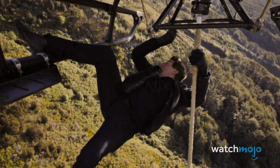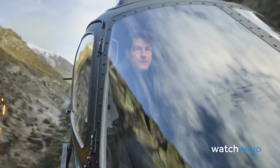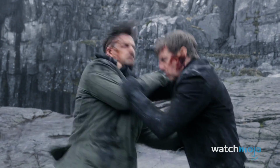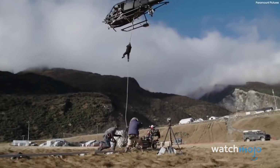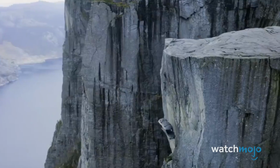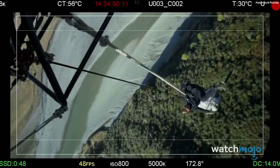Before Mission Impossible: Fallout ends, Ethan nearly falls out of the sky, performs crazy maneuvers in a helicopter, survives a crash, and fights Henry Cavill's Jonathan Lark on top of a mountain. While the crash was done on a stage, nearly everything else was done on location. The actors filmed most of their fight on an actual cliff. Cruise also fell out of a helicopter backward with just a safety cord and no other protection.